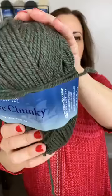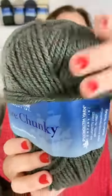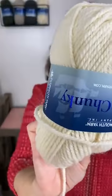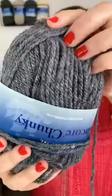This pretty green. See how it's got little specks of different colors in it? Really nice. I love that green one. And this is a nice light off-white color, and then I've got the gray also, which is like a charcoal. Really, really pretty, you guys.